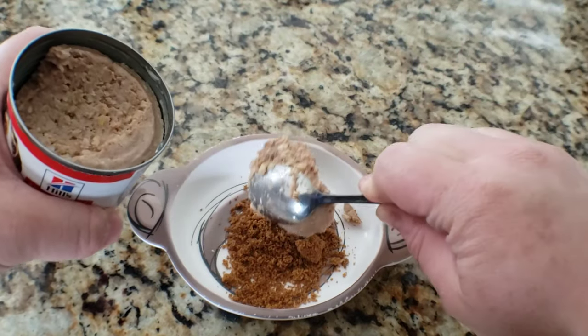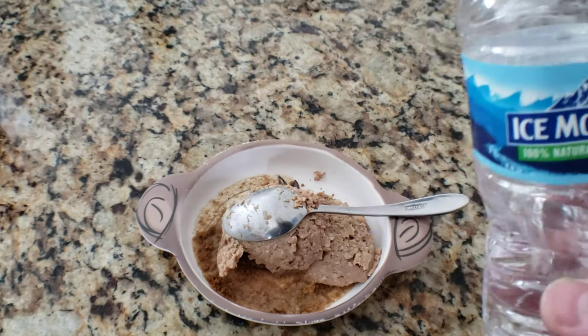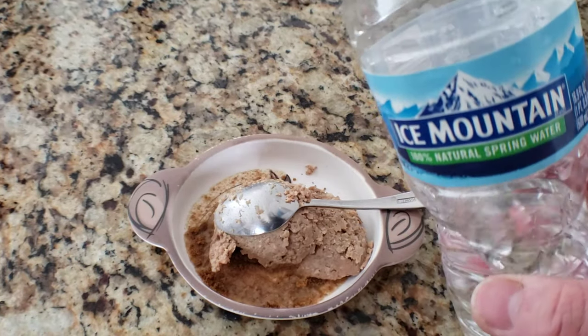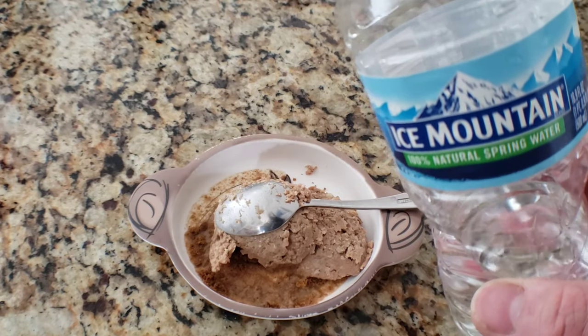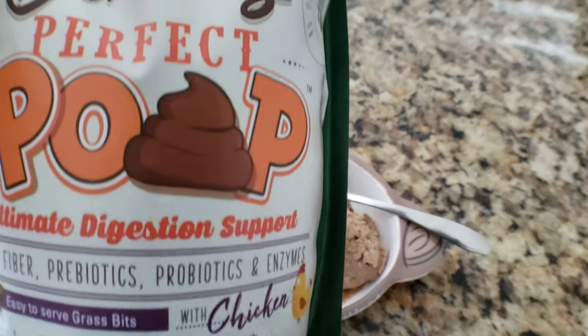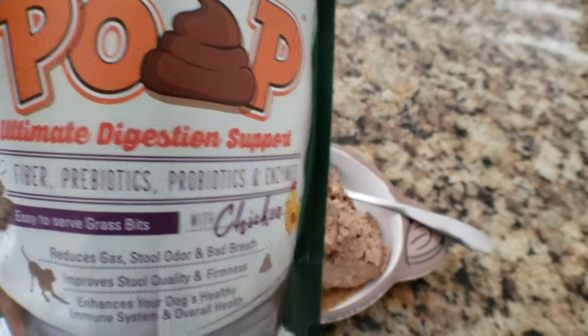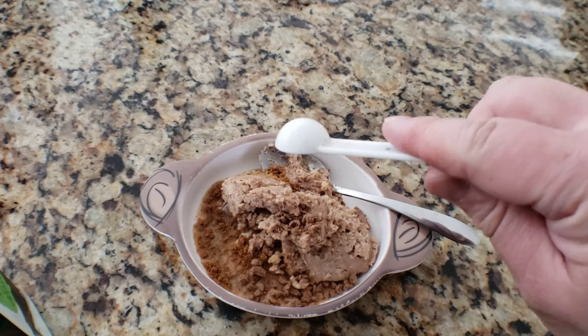Spoonful of this. I'm just going to mix it up. A little bit of water. I use the Ice Mountain water too because it actually helps with the tear stains. So this is actually great bottled water. I use bottled water only. Adding some of the Bernie's Perfect Poop. Great product to use. Just do a half teaspoon.